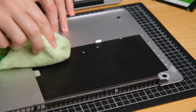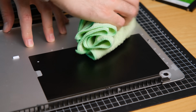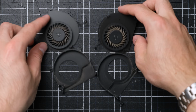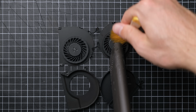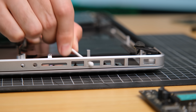Often you'll see gunk on the bottom casing if someone has spilt liquid into their MacBook Pro. Definitely no signs of liquid damage here though, only many years of normal operation. The dual fans are also easy to open up, so it's worth giving them a dust out. While they weren't clogged, they still look much better now, and I also removed some of the gunk that had built up in the portholes.